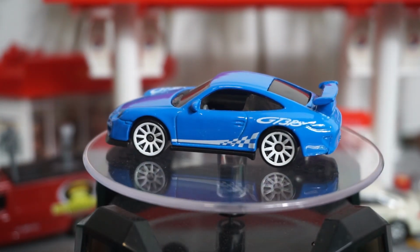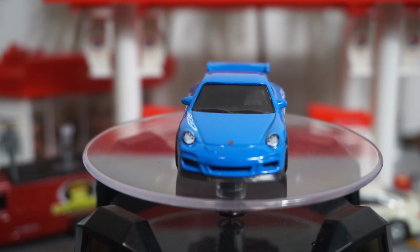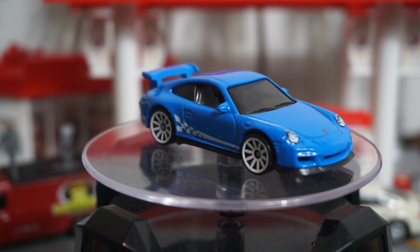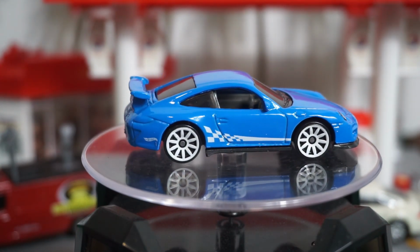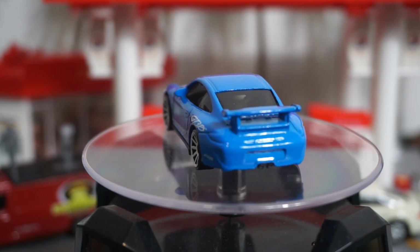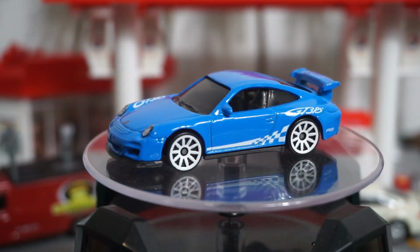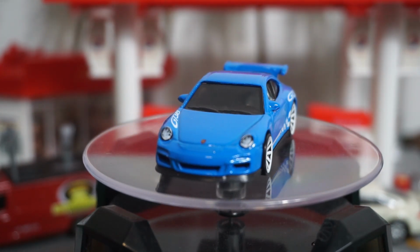And this is yet another Porsche 911 GT3 RS. If you remember, we had one a couple of videos ago. That was the Tanner Fox version. And I really like this one. I like the white rims. It looks really cool with the blue. And we'll let this spin around one more time, and we'll move on to the McLaren.